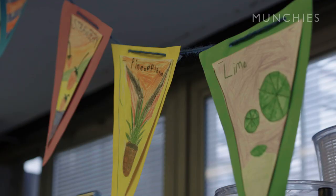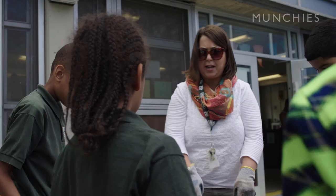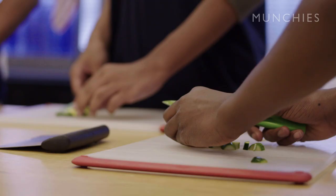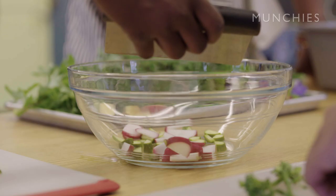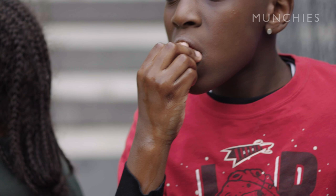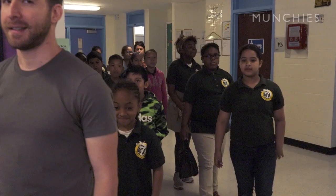We call our program a seed-to-table program. What that means is that we have garden teachers who are teaching kids about gardening, growing, planting, caring for plants. We also have cooking classes, so all the produce that they've grown comes to the cooking classroom, the kitchen, and then they sit down around a family table and share the food that they've prepared together. You're learning through doing. Kids that struggle in a regular classroom often really shine in this kind of environment.